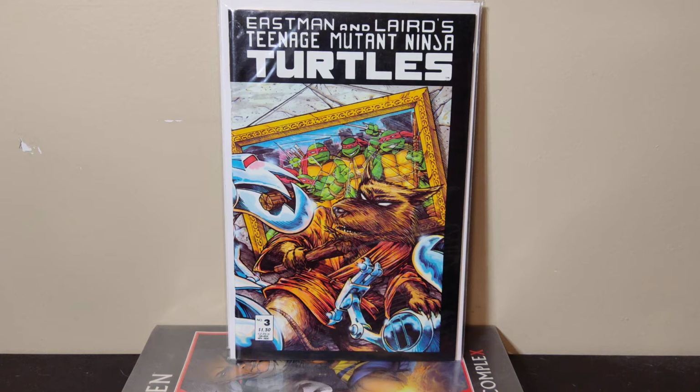So this is my earliest version, I guess, of Ninja Turtles. This is Ninja Turtles Volume 1, number 3. It's the second print. It's not the first print, but it's still number 3. And like I said, this is the earliest Ninja Turtles issue that I have in my collection now. So I was really happy to find that.